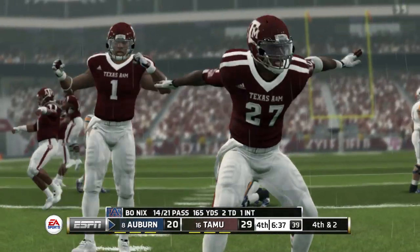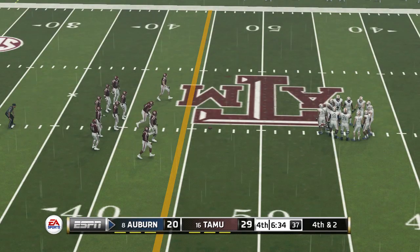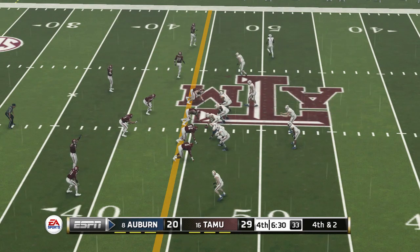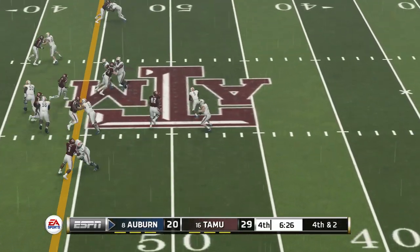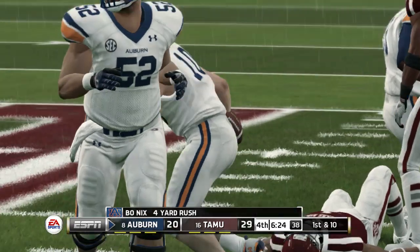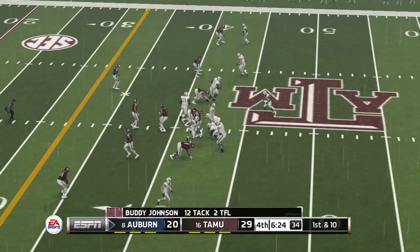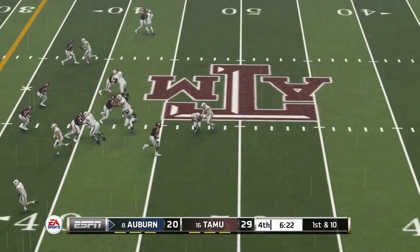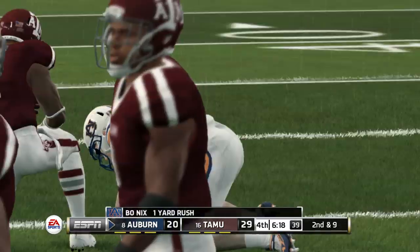You know, great effort here by the ball carrier, but I think they need to pass in that situation most of the time. So they're going to go for it here. Down he goes at the 43. That's a gain of three. That makes it first and 10. He makes it to the 42-yard line.